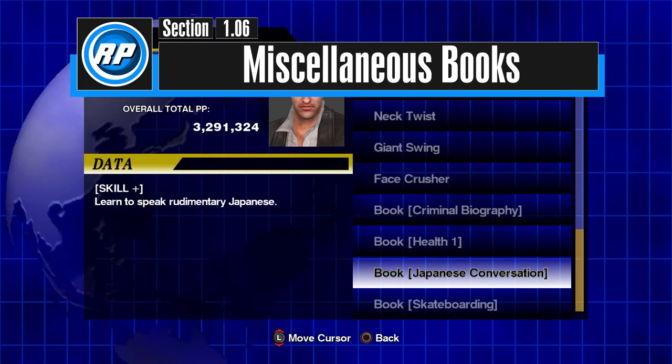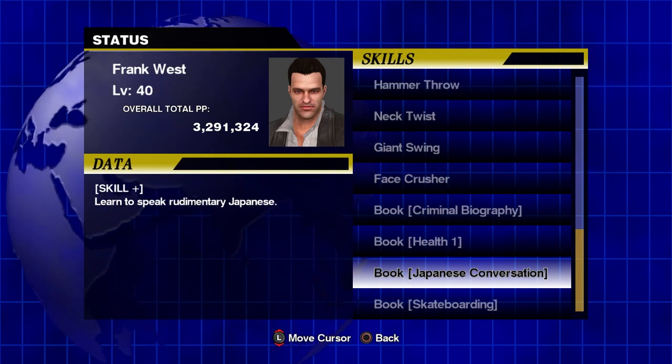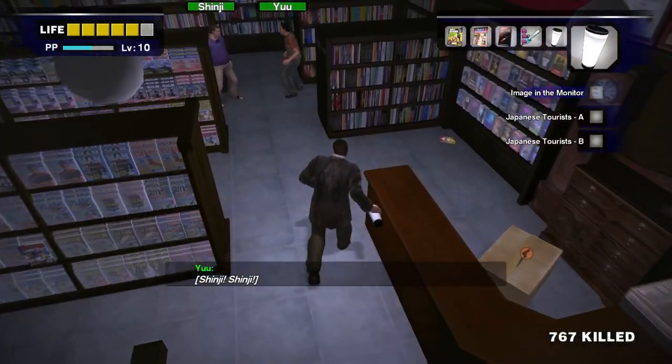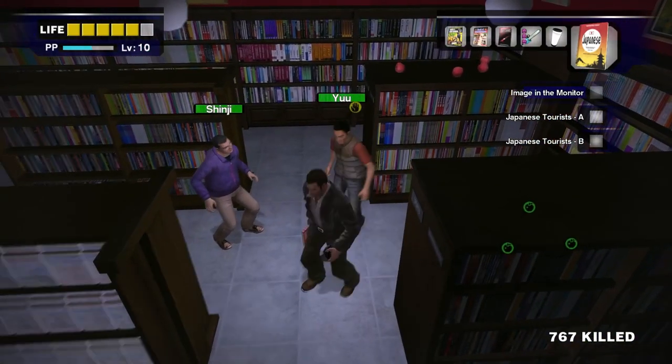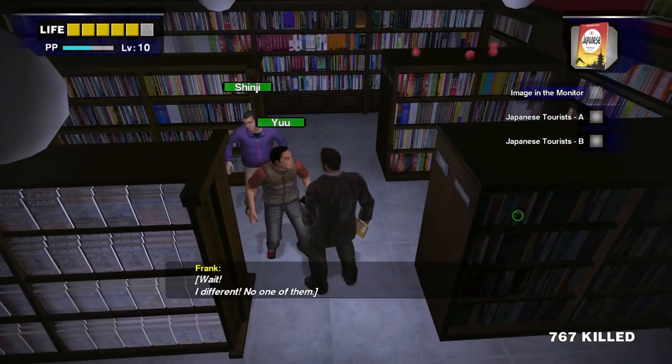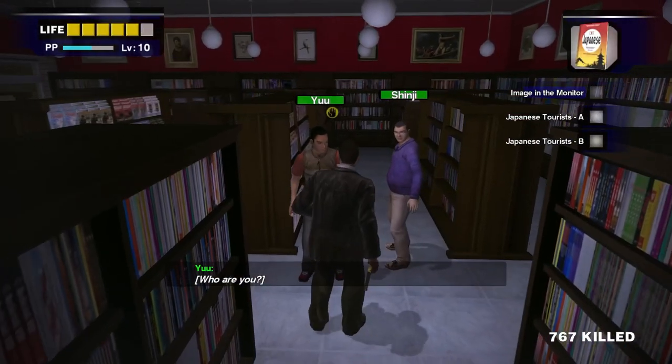The final 2 books are in the miscellaneous category. First up is the Japanese conversation book. This is found in Sir Book-a-Lot on Wonderland Plaza's second floor. This book is only used one time during the scoop Japanese Tourists, which, conveniently, also happens in Sir Book-a-Lot during the night of the first day.